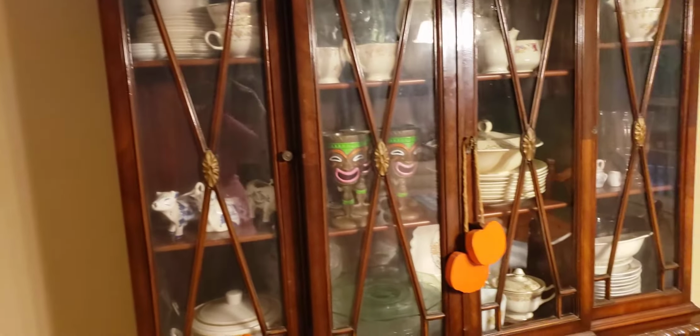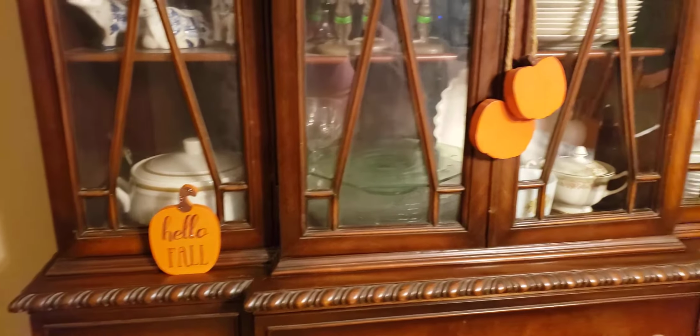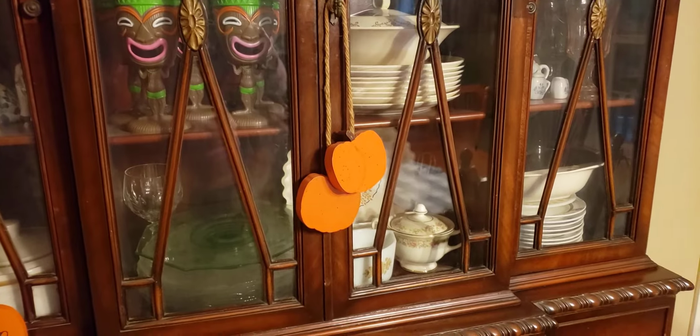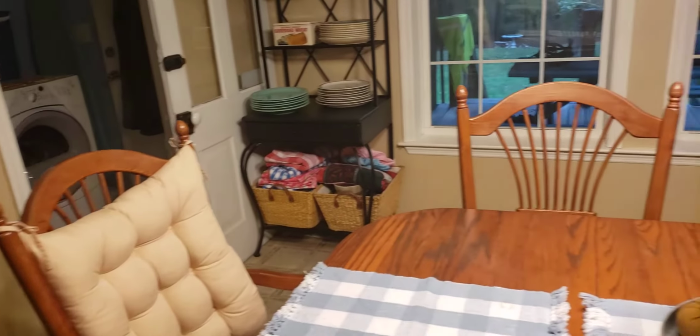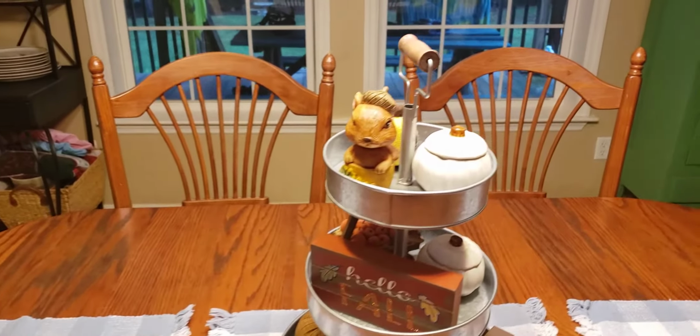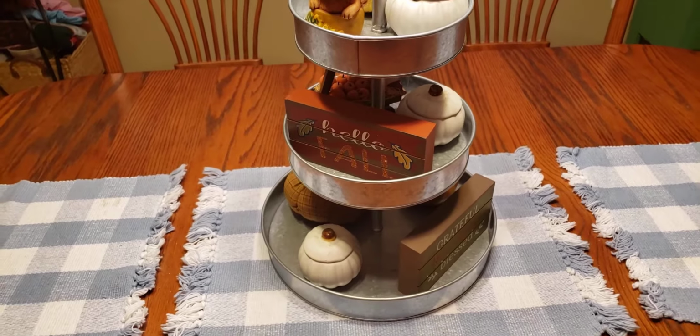Let me take you around. I've got some pumpkins here just sitting, little things. I'm trying to figure out where to put things. That's some pumpkins hanging. Let me take you around to my dining room table. Sorry if I'm spinning too fast here. I keep this little three-tier tray on my table here to decorate for the season.